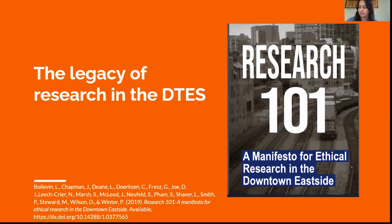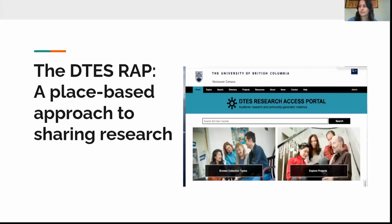The manifesto referenced on this slide is a community-authored resource to provide researchers with some community members' expectations for research-related engagement. I highly recommend you check it out. It's a great read. In 2014, the Learning Exchange consulted Downtown East Side organizations to learn about how we could support connections between research and the community. Staff described how the Downtown East Side has been the site of a significant amount of research, but that the results are often not accessible and aren't seen to make a tangible difference in the day-to-day lives of those in the neighborhood. The Making Research Accessible in the Downtown East Side Initiative, or MRAI, was founded in response.